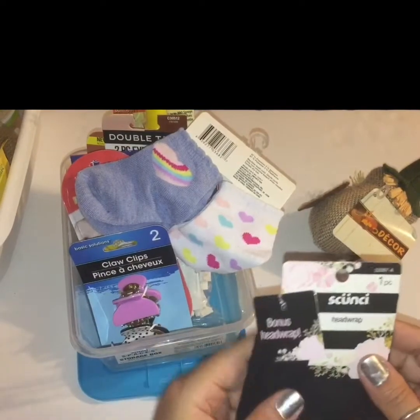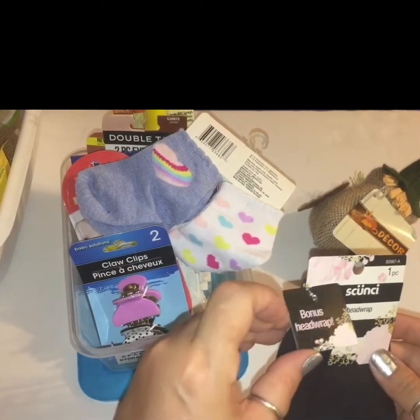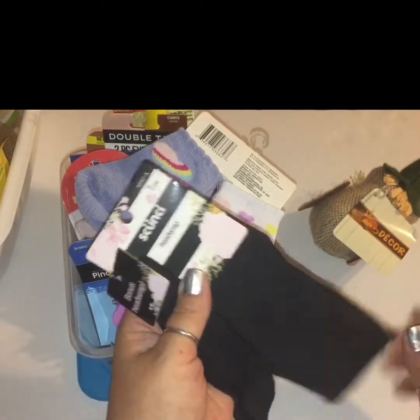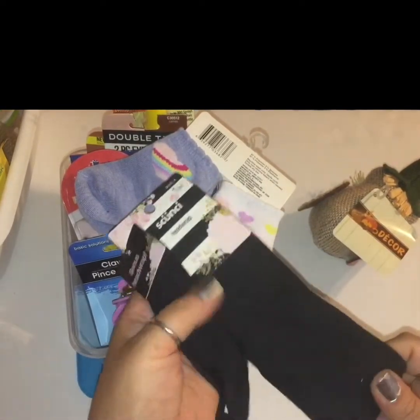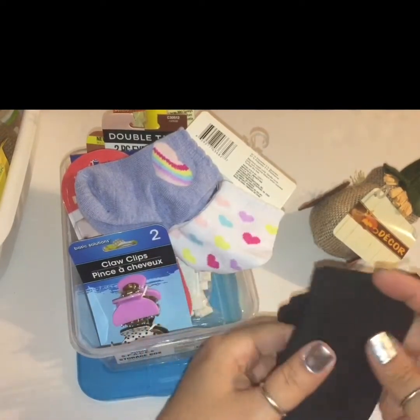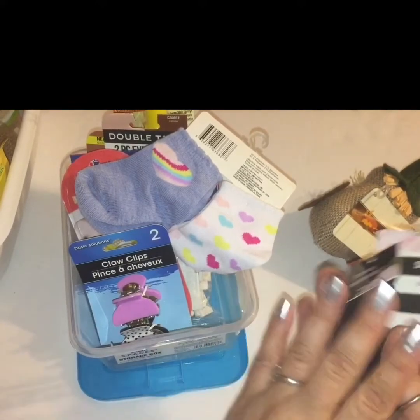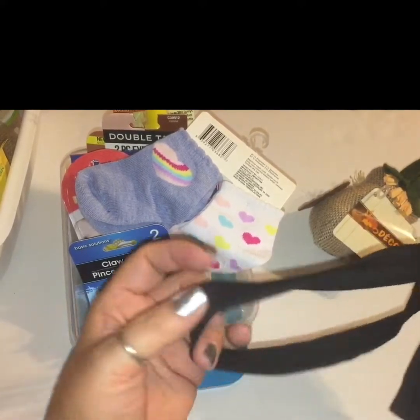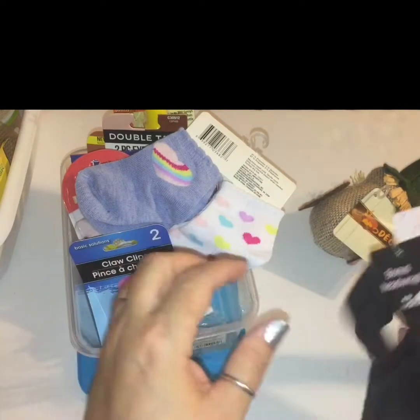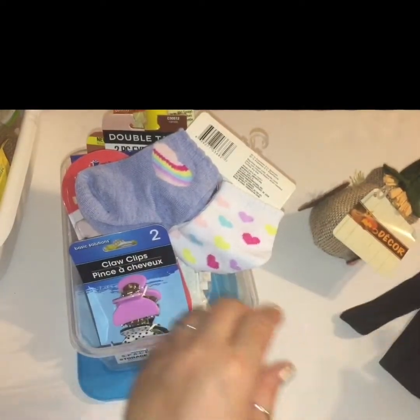Then I also picked up this scrunchy head wrap, and this one comes with a bonus head wrap, and it's just solid black, which is wonderful, your basic black that goes with everything. It feels like a t-shirt material. It's so soft. When I felt it, I knew I had to have it. And then it has the bonus thinner one that comes with it, so you're getting 2 for 1, so they're 50 cents each. I thought I couldn't pass that up.